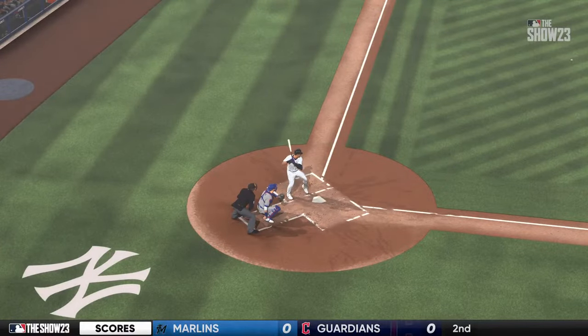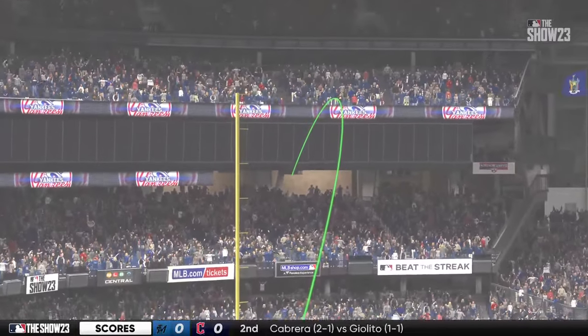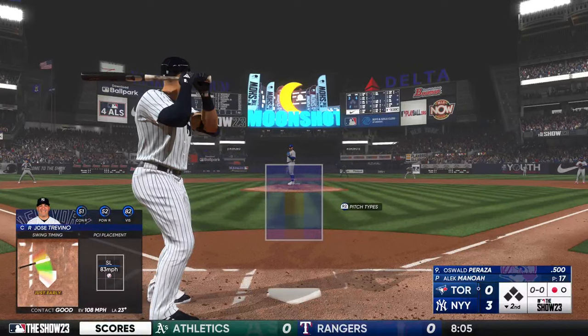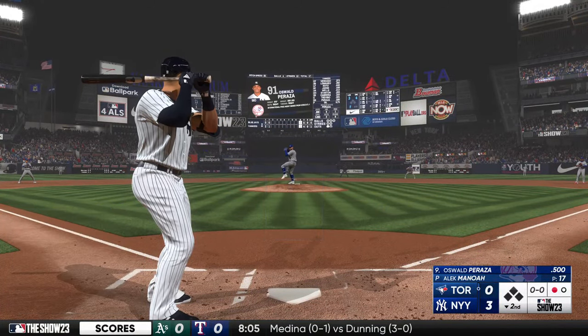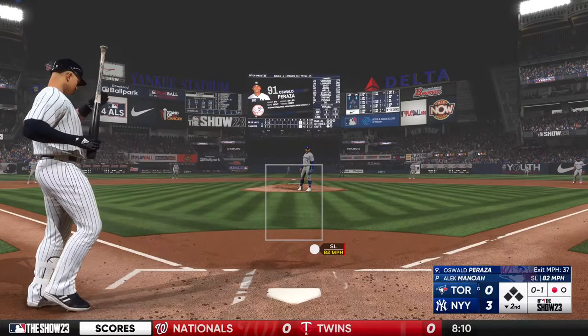Well, I'm not really sure how he kept that fair. When you're out in front on a breaking ball like that, such a good chance that it's going to hook foul, but not this time. He kept the hands moving forward just long enough to sneak it inside that foul pole. One down. Oswald Peraza stepping in now for the Yankees.